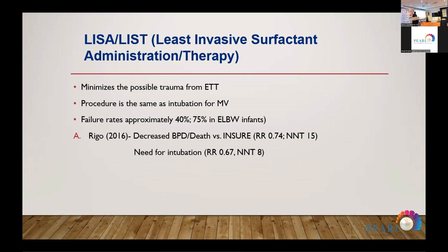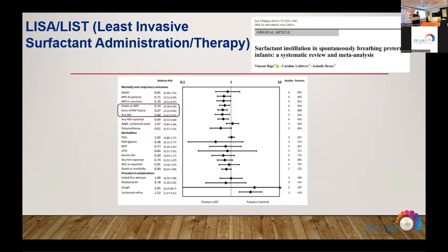So Rigo in 2016, as I mentioned, showed that, and you can see the number needed to treat being 15, of 0.74. So that's very, very adequate. And then obviously the need for intubation was down to 0.67, with a number needed to treat of 8. So huge, right? It does show a big effect compared to ensure when you're looking at BPD and death. If we look at this forest plot, it's what I already talked about. When you're looking at BPD or death, you see that it's on the left, early CPAP failure as well.